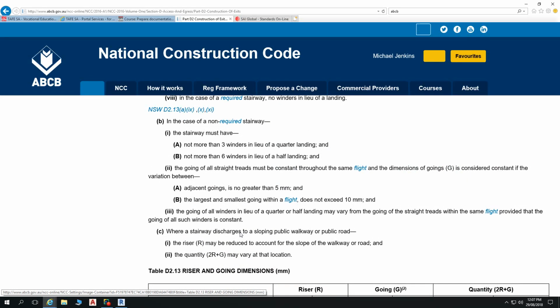So if I have a staircase that makes a right-hand turn, one option is to put a landing in there. So these are my steps going up. I've put a landing in here to change direction, or I can put 3 steps in lieu of that landing, and those are called winders. That also helps me be more efficient with the use of space.